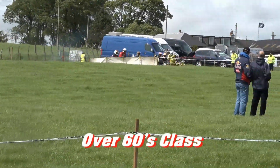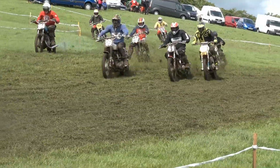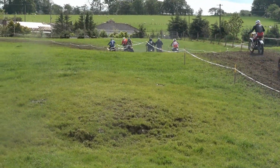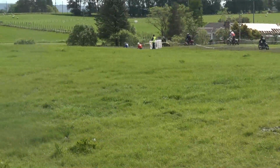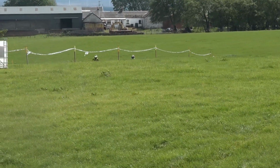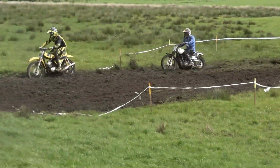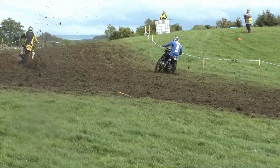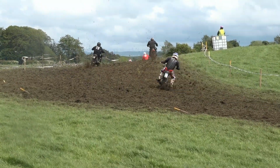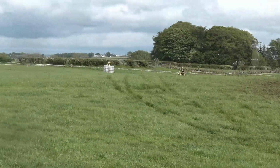Okay, next up it's our final over 60s class race of the day as the riders leave the line. Good start from Mike Bell there on the Tribsa as they all head down to the far side of the track. It looks like it's still Mike Bell who has the advantage over Stuart Riddle in second position. It looks like number 180 Archie Baird has now taken that first place position. Mike Bell second, Kenny Harper third, Stuart Riddle fourth, Peter Dobinson in fifth, and Clifford Hardesty, number 72, in sixth.